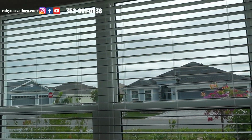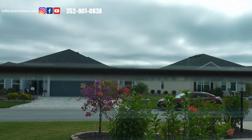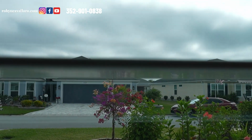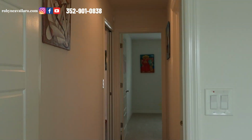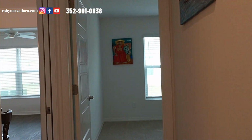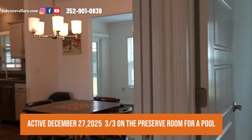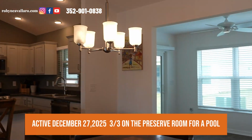This window here in the front is really large, and wait till you see, I want that tree. That's a Bougainvillea. I've got to take you outside, so pretty. My photographer's here taking photos. And if you're watching this, in addition to this home this week, I have a 3-3 down in Dabney on the preserve with room for a pool. Stay tuned for that. That's a looker.